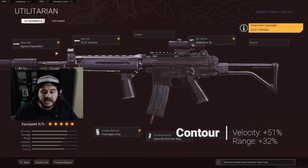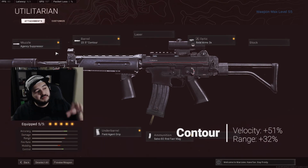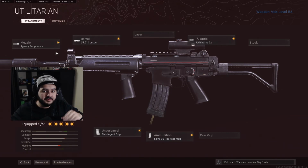So this barrel actually gives you a 51% bullet velocity increase and a 32% range increase. Because I actually use the KRIG for my long to mid-range weapon and couple that with a Mag 10 or an MP5, I want to go ahead and use that contour.